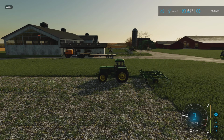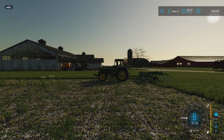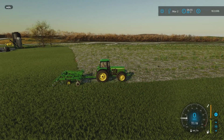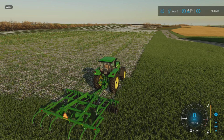Soybeans, so I'm thinking, yeah, I don't know what I'm thinking. I think we gotta unfold that. Do we have to turn it on? I don't think so. We just drop it down.